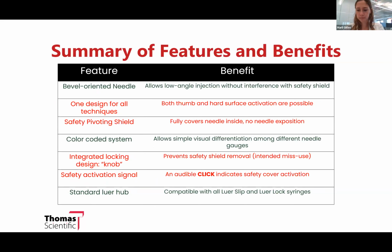With this product specifically, again, just reiterating, the biggest key things here is that we do have that pivoting shield that is engineered to the hub. You can activate it with both your thumb and a hard surface. There is a little click that you can hear when you're close to it, so you'll know that the safety mechanism has been activated. So not only will you have a visual indication, but you will have an audio indication as well.